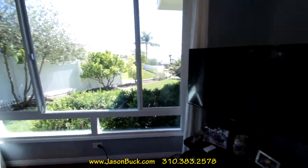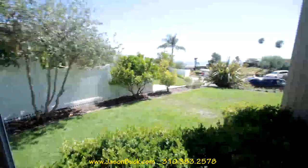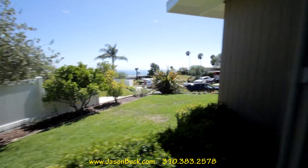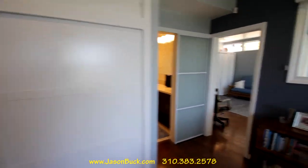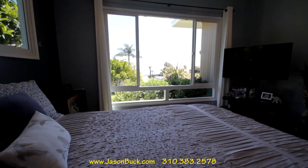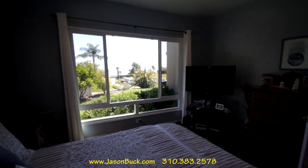This is a nice bedroom. And from here we get some view. Ocean view. Not bad. Good sized room. And then there's more to it. Let me show you. In the bed you got a view. The sun would set sometimes off to the right there.